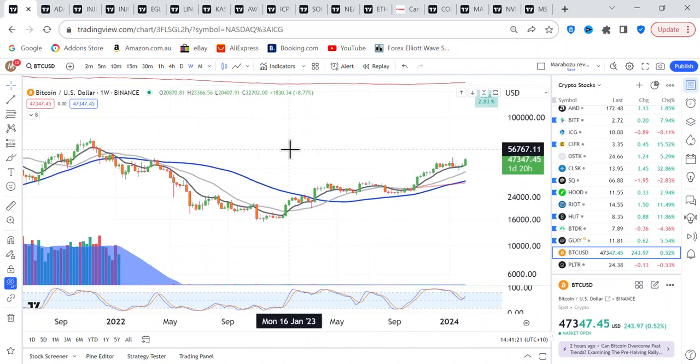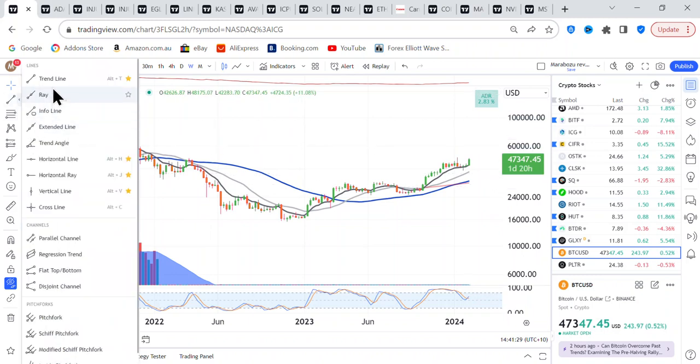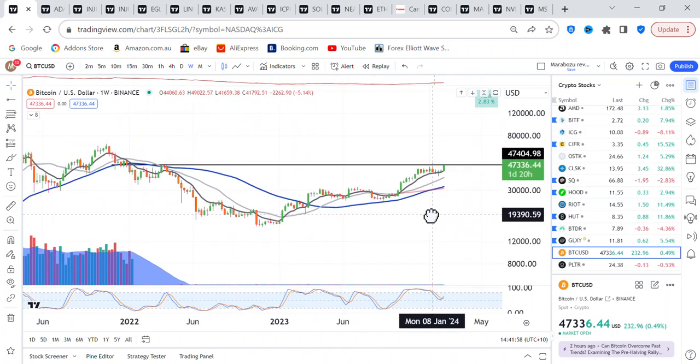But if we're having a look at overhead supply, I'll get rid of all my drawings and we'll start again. If I have a look around about here, when everyone was up at this kind of space and thought, oh yeah, it's a great time to buy, and then it's gone down, down, down, and they've felt the pain all the way down. And then on the way back up here, all they've done is wait for it to get back up here and then start selling again. So that's what overhead supply is. There's a massive supply of Bitcoin up at these prices that people are selling into, and that's one of the concerns here.